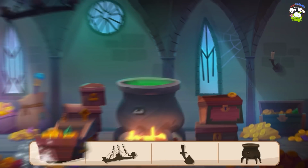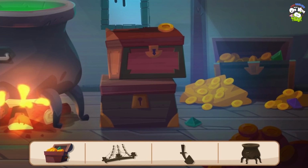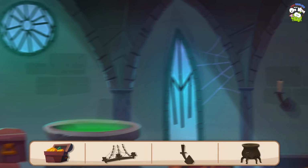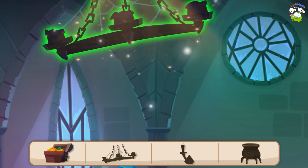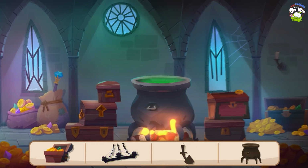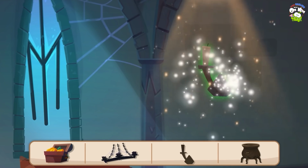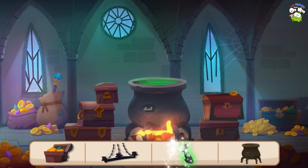Great job! Next, let's find a candle chandelier. Is it here? Nope. How about up here? Nuh-uh. There it is with three candles. Can you find a candle all on its own? Where could it be? Is it here? Nope. It's here, on the wall. Well spotted. Last but not least, can you find the cauldron?